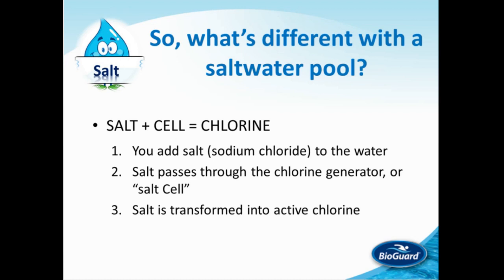Saltwater pools simply take a salt molecule, which is NaCl, that's sodium and chloride, which is chlorine. And they use a cell or a chlorine generator that goes into the plumbing of the pool system, and it breaks apart that salt molecule and introduces chlorine into the water. Salt is transformed into active chlorine that kills bacteria and algae and does all the things that traditional chlorine that you might otherwise add with a stick or tab does also. So it's still a chlorine pool, but we're creating that active chlorine from a salt molecule to start with.